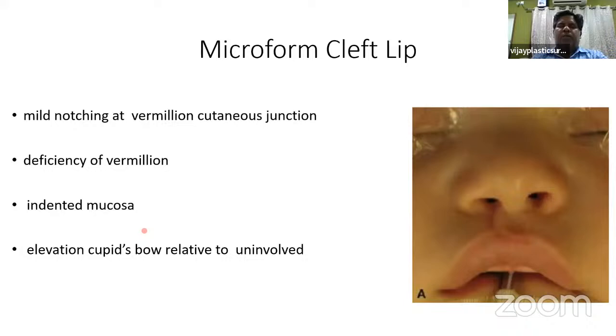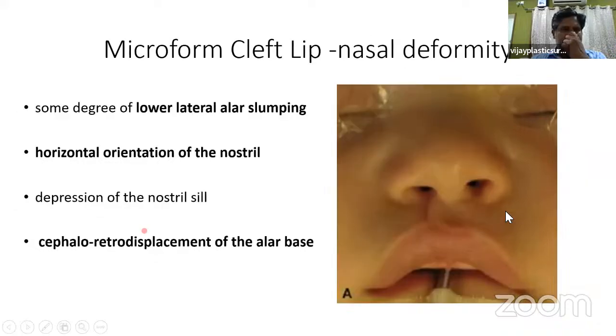Let us see. Microform cleft lip means there is a mild notching at the vermilion cutaneous junction. There is deficiency of the vermilion on that side. There is an indentation in the mucosa and an elevated cupid's bow. In a microform cleft lip, there is also a nasal deformity wherein there is lower alar nasal slumping and horizontal orientation of the nostril. Usually the nostril is obliquely oriented, whereas in a microform cleft lip, there is a horizontal orientation of the nostril. There is depression of the nostril sill. If you touch with the finger, there will be depression of the nostril sill and cephaloretro displacement of the alar base.